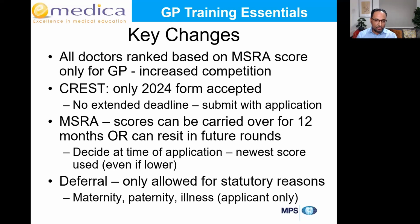Now, at the time of application, if you have sat it recently, you will be given a choice. Do you want to carry this score over or do you want to resit? You can't do both. You can't say, I want to carry it over and resit in case I can get a better score. If you choose to carry over, that score will be used. You will not be able to resit. Now, the score will stay the same, but it's likely the same score will give you a lower rank because of competition increasing. If you decide to resit, the new score will be used even if it's lower than last time. You can't then go back to your old score.